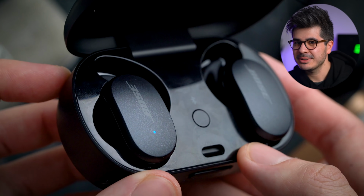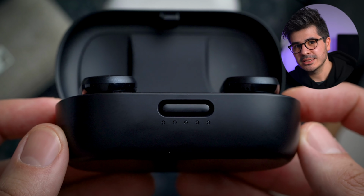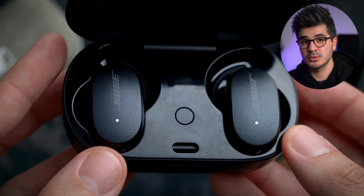that made first place in my top 5. And when it comes to sound quality, these land themselves in second place by a very slim margin, offering punchy bass with impeccable clarity across all genres.